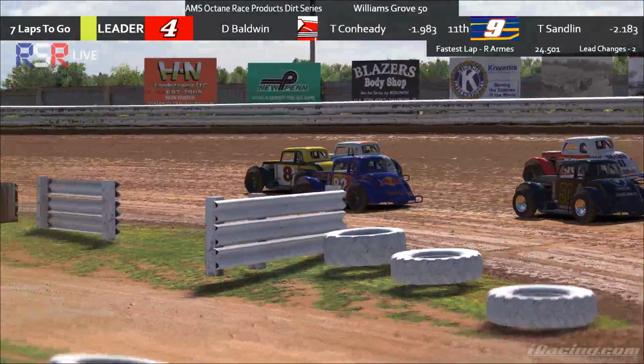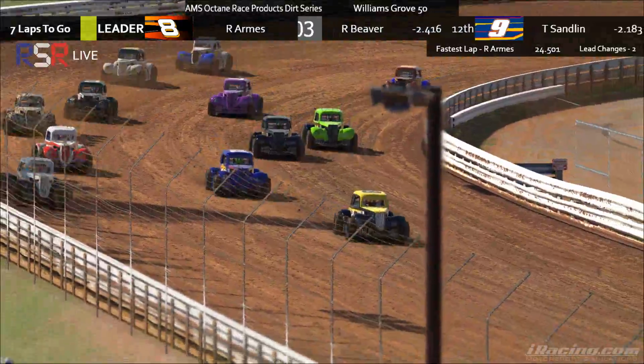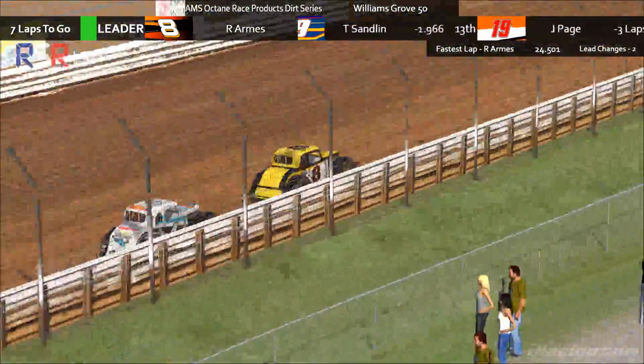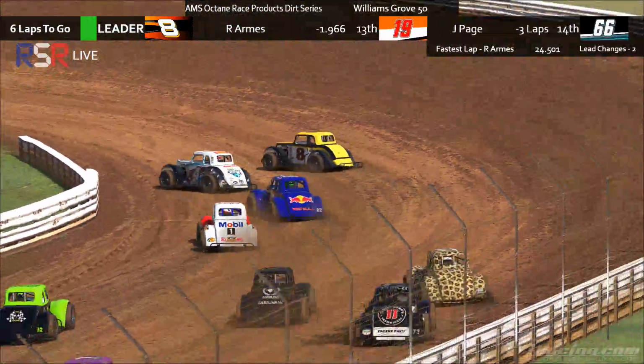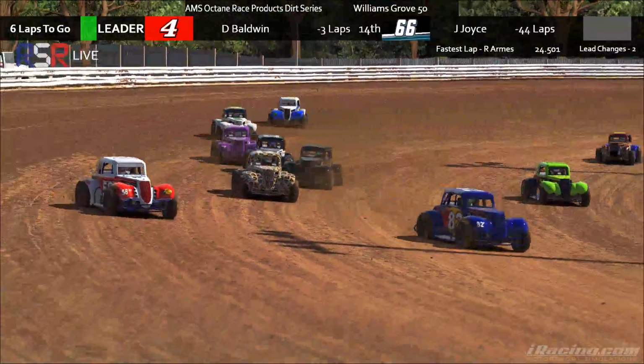The pace truck makes that left turn into pit road. Randy Arms looking to start this race. Dalton Baldwin tries to get a jump, but Randy says no, and he is off to the races. See Mike Springer in the back there making an aggressive move, trying to get up there. And look who that is, Stuart Joyce, up to 5th place.